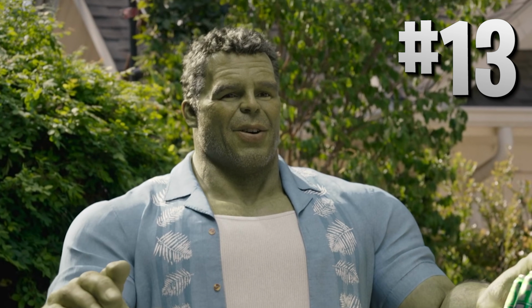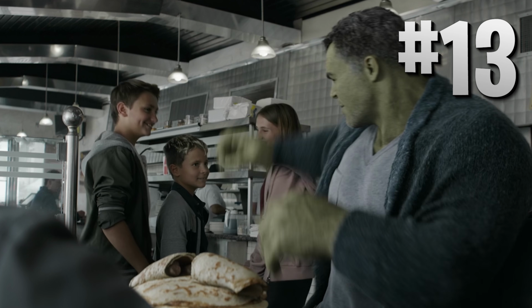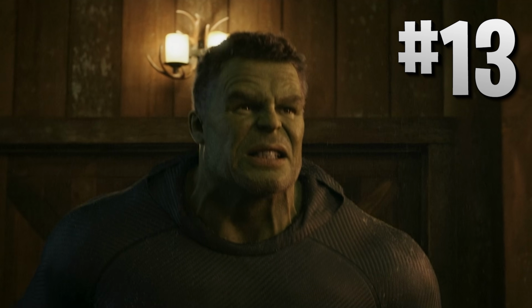And at the number 13 spot, we have Smart Hulk, Professor Hulk from She-Hulk, Endgame, and every appearance he's had in the MCU so far, including Brand New Day. I understand why he appeared in Endgame. It worked for that, and honestly, after Endgame, he should have gone away. I understand why they had him in She-Hulk, but to be honest with you, I kind of wish he would have reverted to his main Hulk form in that show.